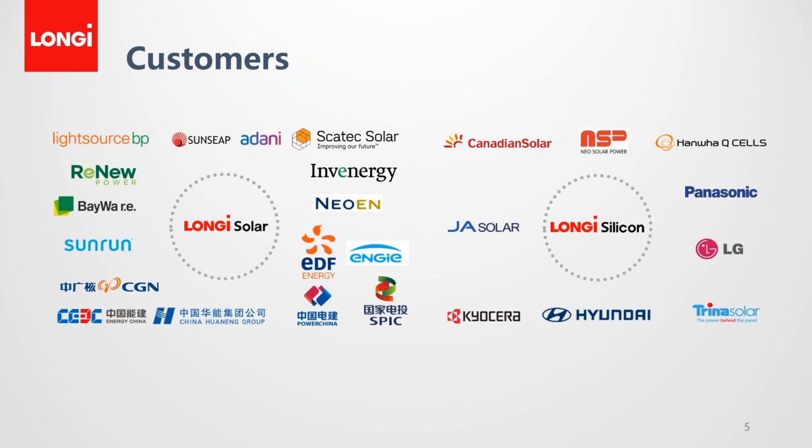Basically, in the last 5 years, we have been able to expand our module business. On the left-hand side, I list a few major module customers. At the bottom are most of the major IPPs and developers in China, and that is where we started. In the last couple of years, we have been able to expand aggressively overseas, and we have enlisted many top developers and EPCs globally. In the US, we have Sunrun, BayWa, and a few others.